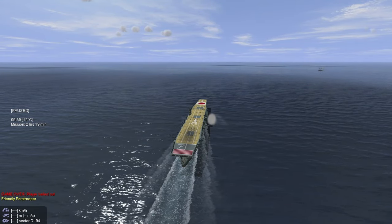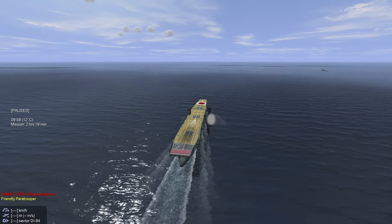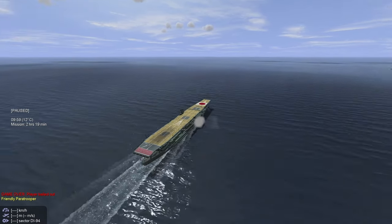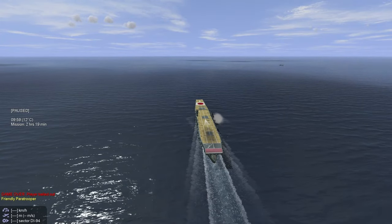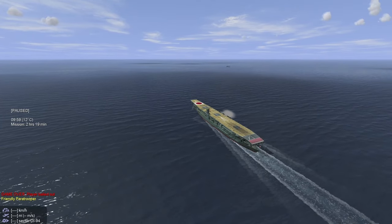I believe next time, if we're not going to Wake Island, we may end up partaking in a carrier strike on Rabaul in the early days of 1942, so stay tuned for that.